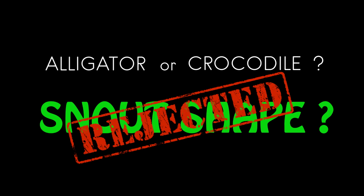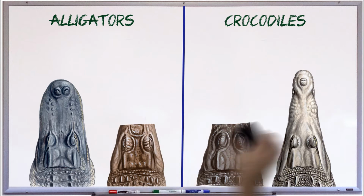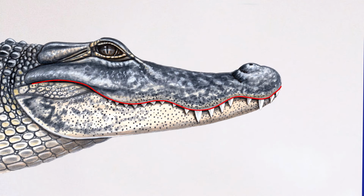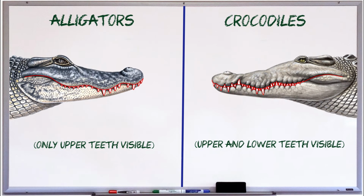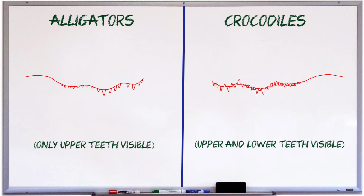So how do you tell an alligator from a crocodile? The quickest and best way is to look at the teeth. Let's go back to our American alligator and American crocodile and turn them sideways so we can see the teeth. Alligators, like humans, have an overbite, so when their mouth is closed, only the teeth on the upper jaw are visible. In crocodiles, on the other hand, the teeth of the upper and lower jaws interlock, so teeth from both the upper and lower jaws are visible when the mouth is closed. This gives alligators a tidier-looking jawline, whereas crocodiles tend to have a more snaggle-toothed appearance.